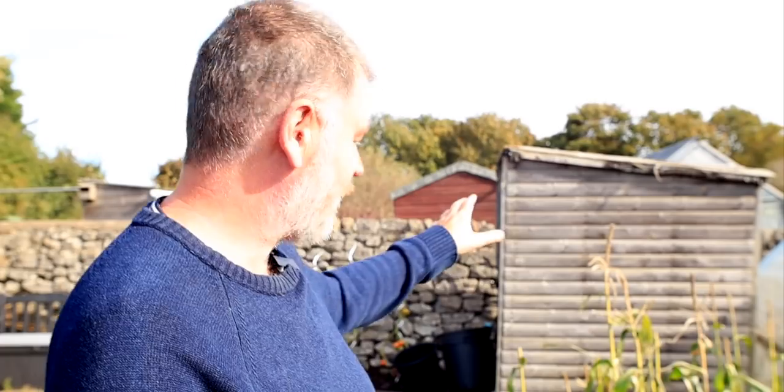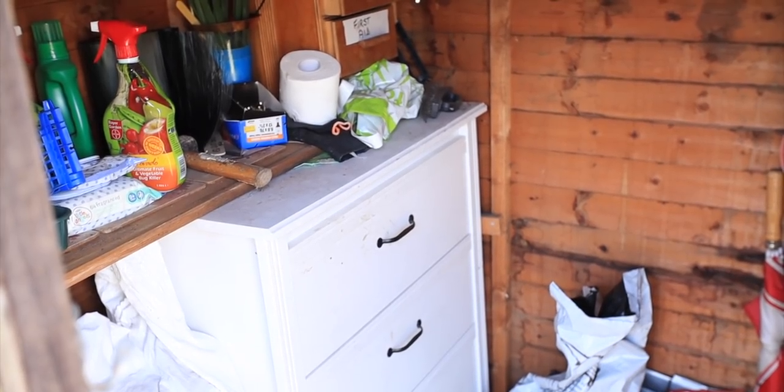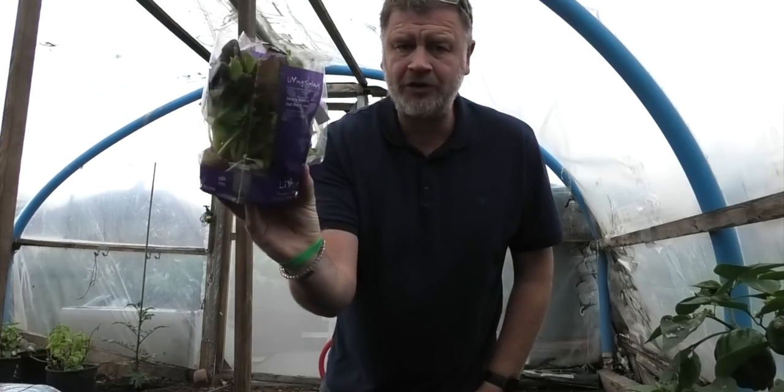Now, to be honest, I've got a bit of a quick temper. That, coupled with trying to remove everything, especially that white chest of drawers from there, it's a recipe. So stick around to see if I'm gonna blow up.